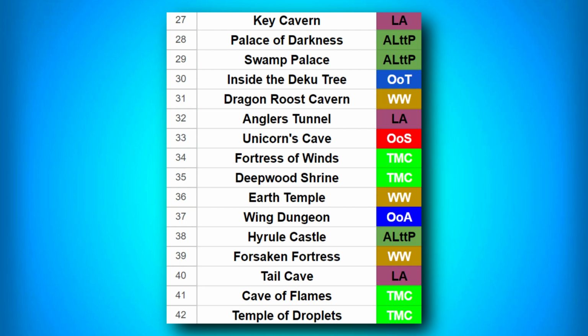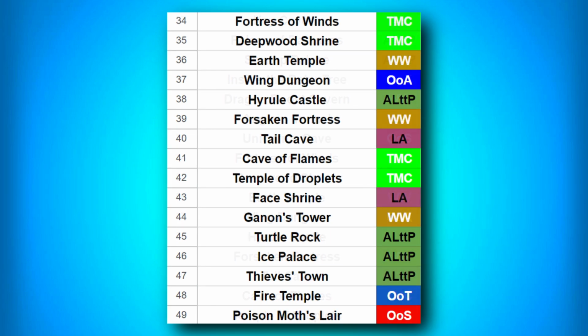See, this is the biggest discrepancy so far in our Minish Cap ranking. But again, I don't want to make it seem like I'm hitting hard on this dungeon. I wouldn't put it any lower than where I have it. I would probably have it just below Cave of Flames on my list, and above Face Shrine.